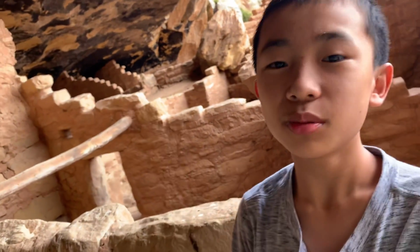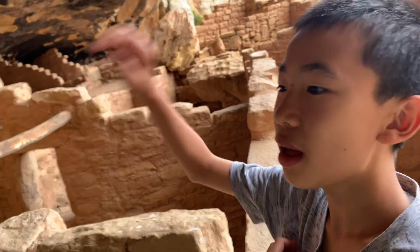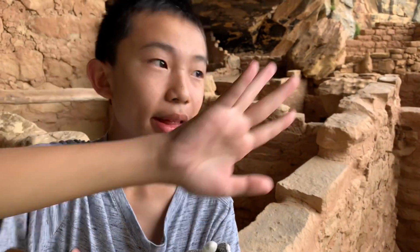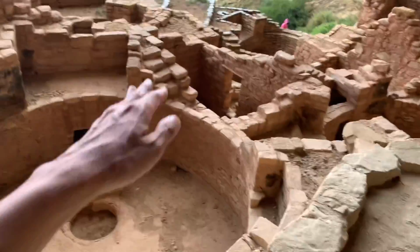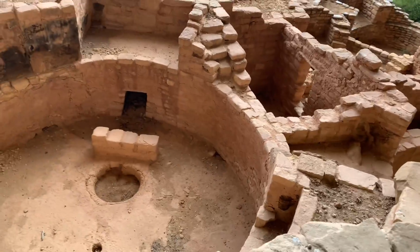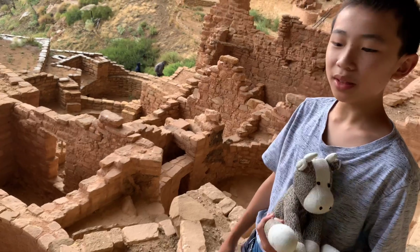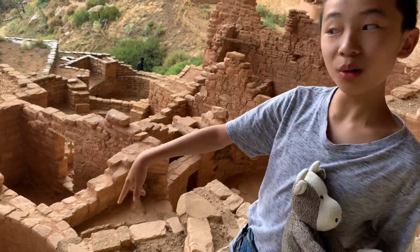This is really cool because you're right where the Native Americans used to be, and these were their rooms. They're kind of small, but probably pretty cozy because in the winter, it would keep them safe from snow and rain, and in the summer, at least it's cooler than the outside since it's shaded. It's also cool that there's so many different levels. It's like being in a multi-story building, and all the doorways are so small.